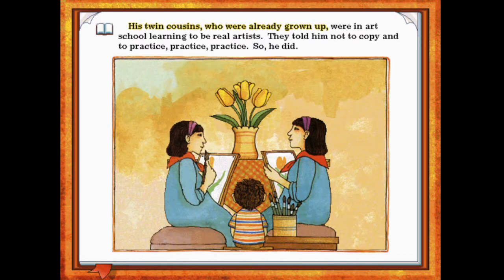His twin cousins, who were already grown up, were in art school learning to be real artists. They told him not to copy and to practice, practice, practice. So he did.